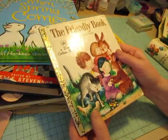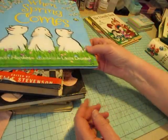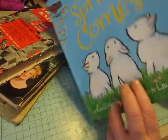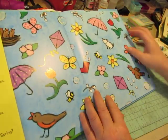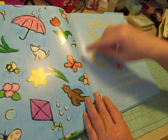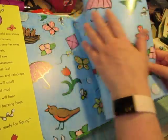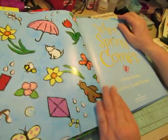1975 also. No barcode on that one. Then I picked up this book. This was only 50 cents, and it's not very old, but I wanted it for the pages when spring comes. The pages, or the pictures, are just so bright and simple, and I thought they would make great envelopes. Look at this. There's no writing on this page, and I can make an envelope out of that.